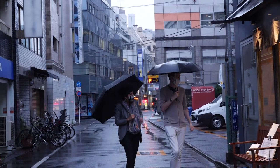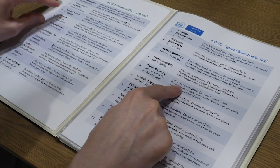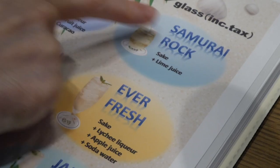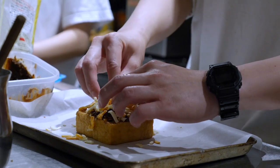Lockdown in Tokyo is over, so I headed out with Chris to sake bar Gashue for some sake. Oh, and Matt came too. Kanpai! Kanpai! They have a really great sake list with tasting notes, and even sake cocktails. I quite fancy a samurai rock. We also ate a lot of food, obviously, so time to give you the delicious details.